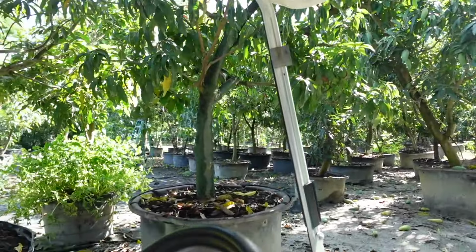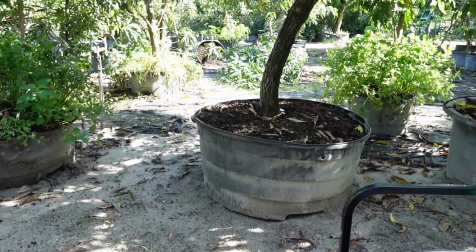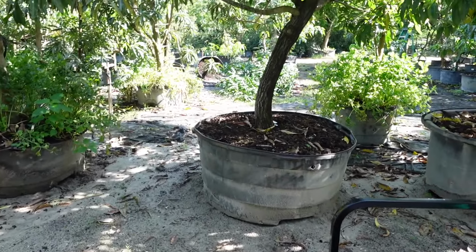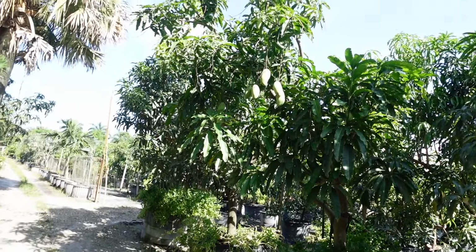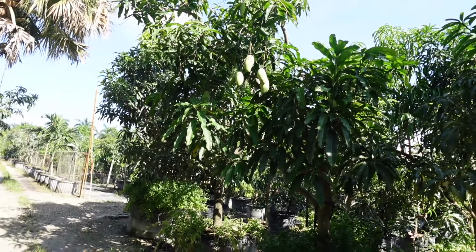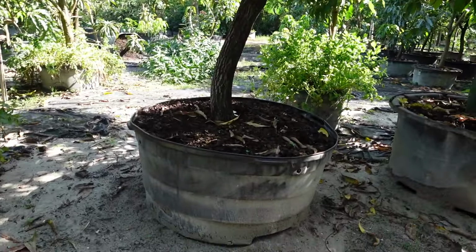And these are even bigger sizes. Wow. Mango. These are 300. That's a 300 gallon right there. A 300 gallon pot. Yeah, we get a lot of mangoes out of those. Those are $2,000. You see the other one? They got a lot of fruit. Look at that. Cashew mango. Okay, look at this 300 gallon pot.